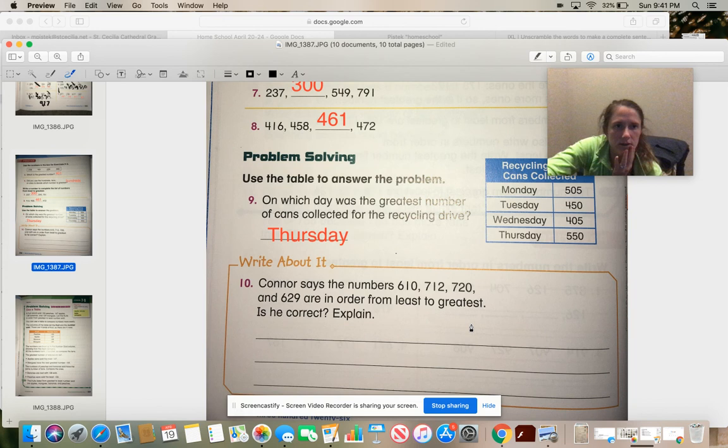Connor says the numbers 610, 700, 712, 720, and 629 are in order from least to greatest. Is he correct? Let's just talk about this. You don't have to write it down. Well, let's see. Ooh, I see a problem. I see the number 629 at the end, and that's definitely not the biggest number. I think he looked at the ones place for this one, instead of looking at the hundreds place. So hopefully that helps you guys with ordering numbers.